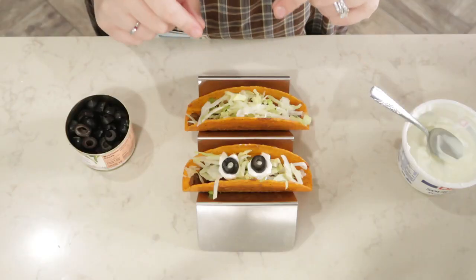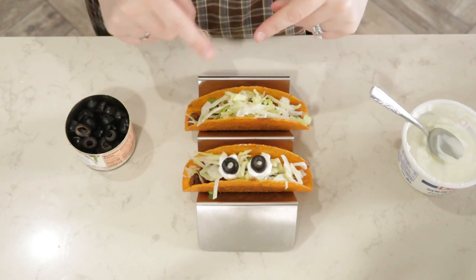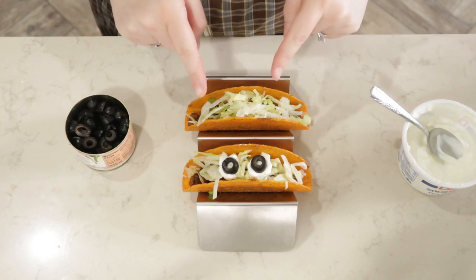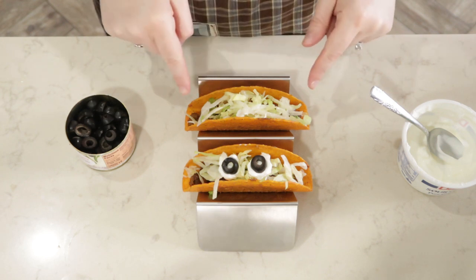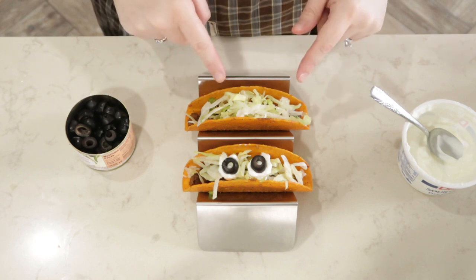I am making eyeball tacos. Now I have seen some recipes where they take a meatball and that's their meat in their taco, and then they make an eyeball. But I'm not doing that. I am just keeping it simple. You make your taco however you like it, meat, cheese, tomatoes, however you like it.